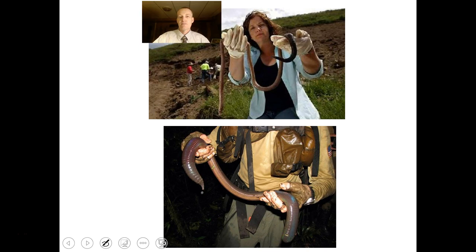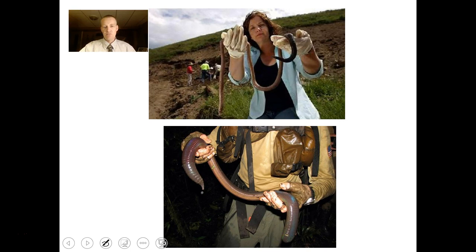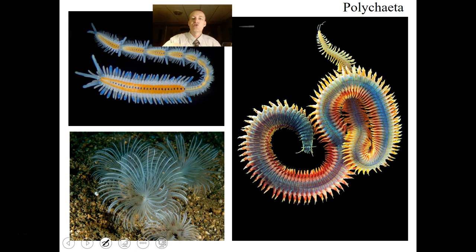This is one of the world's largest earthworms. It's found in Australia. You can see they get to be pretty big. And we'll move on to talking about the polychaetes.